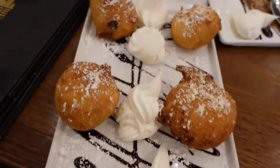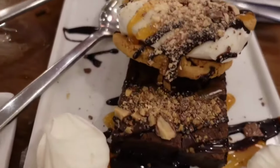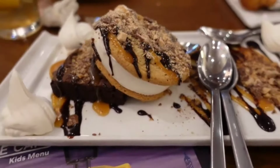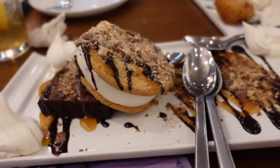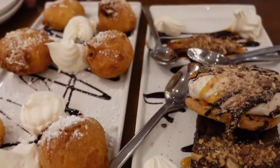Now I would go back just for these fried Oreos. Those were delicious. The other one was a brownie and an ice cream sandwich with cookies. It kind of seemed like it was frozen and they just thawed it. I'm not really sure, but the fried Oreos is where it's at. If anything, go to Skyline just to get these.